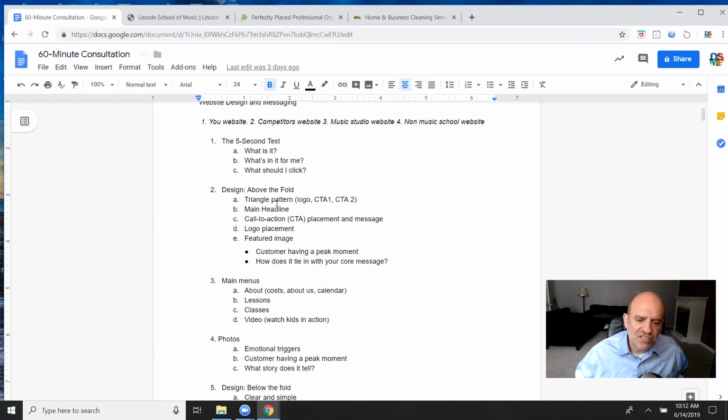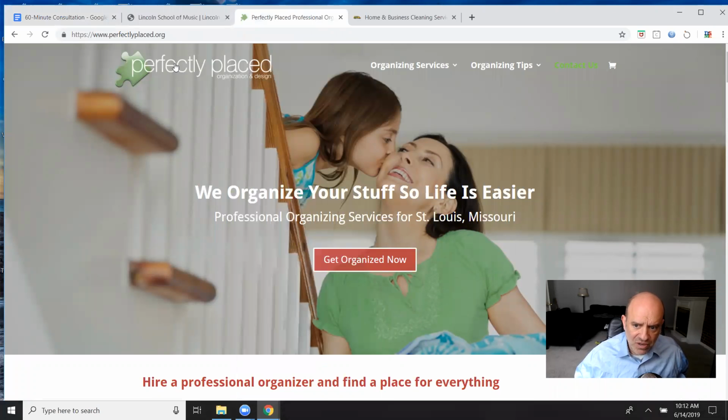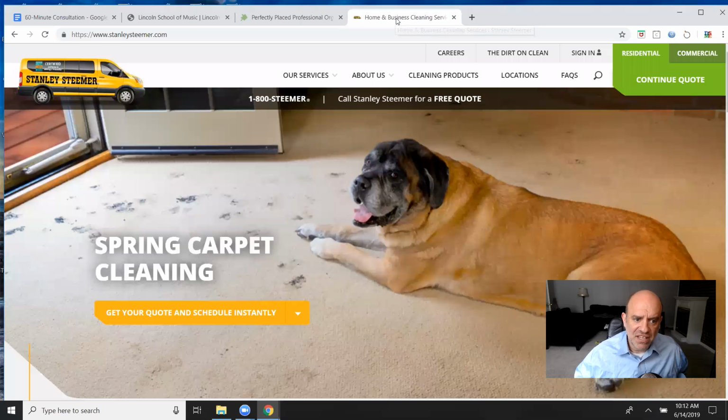Let's first look at the triangle pattern. These websites should all have a triangle pattern with the logo, call to action, and then a secondary call to action. So let's take a look. Logo in the left-hand corner, call to action upper right, call to action at the bottom towards the center, and it creates this triangle pattern. Let's look at perfectly placed. Logo upper left, call to action upper right, call to action. Almost an identical layout as this website in terms of the triangle. Let's take a look here. A little bit different. Logo, call to action, but it's not centered. It's moved over to the left, but I think that works really great in this case.